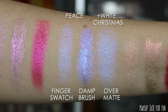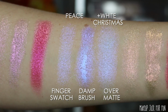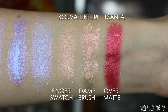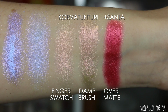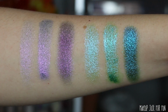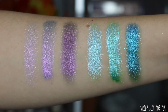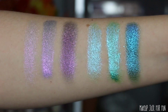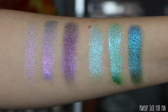I wanted to give you an idea of how you can manipulate these shimmery topper type shades because they really don't look very impressive on first swatch, but when they're mixed, particularly with the matte shades, I think that's really, forgive my pun, how they shine their best. You can achieve a more opaque metallic feel with these shades on their own just using a dampened brush.